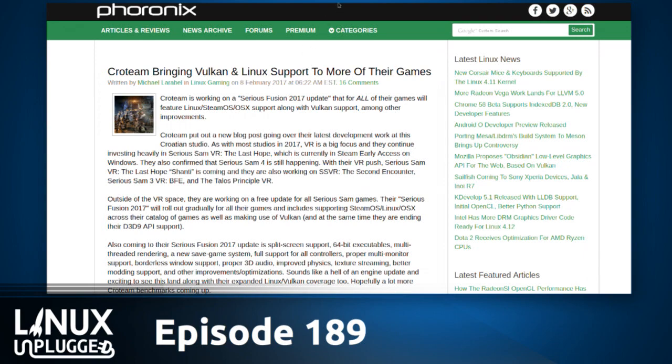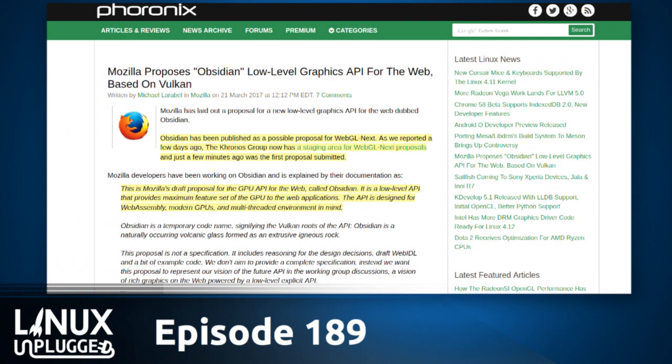Buzzwords I love. Also, while we're in the sort of media consumption category, this is no longer a Valve update, so we'll close the Valve section. Goodbye. But Mozilla has proposed Obsidian. Do you know what Obsidian is? I don't.